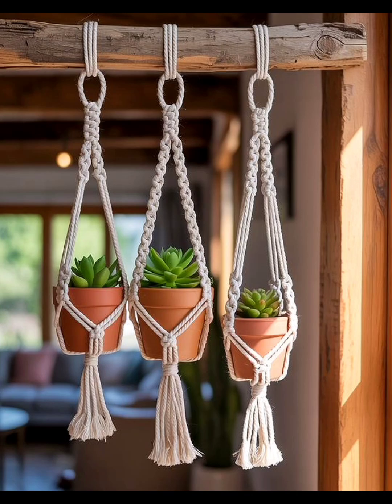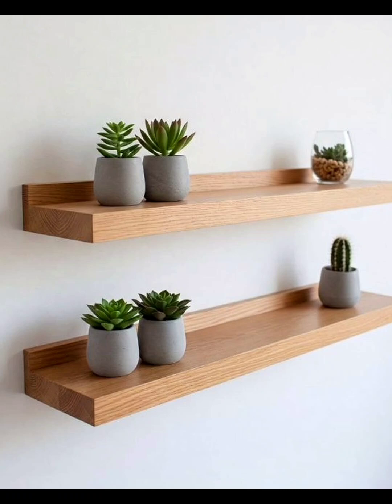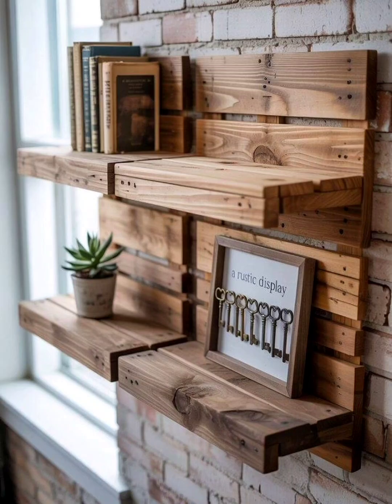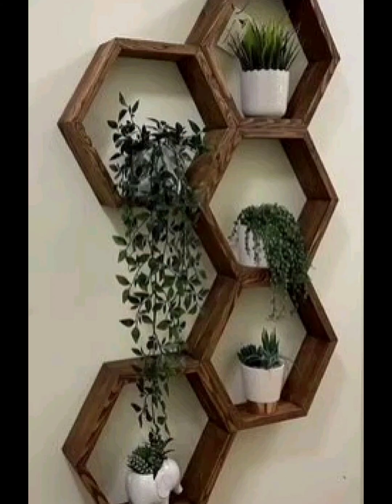You don't need a massive workshop or expensive CNC machines to create something beautiful. You just need a good eye for function and a little bit of heart. Let's start in the kitchen.